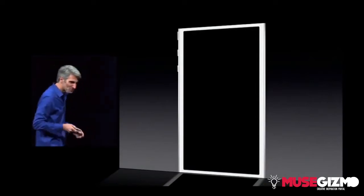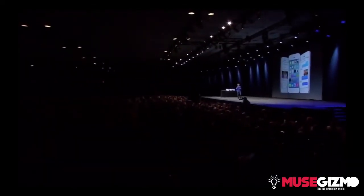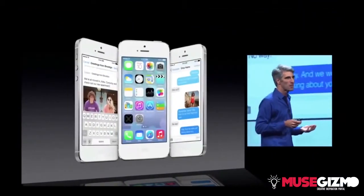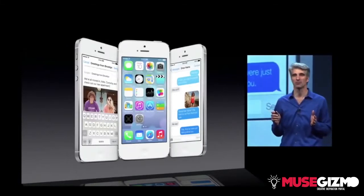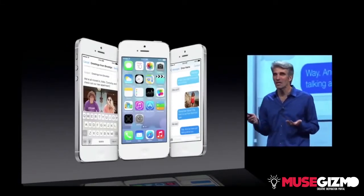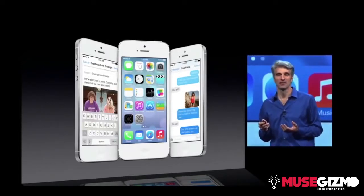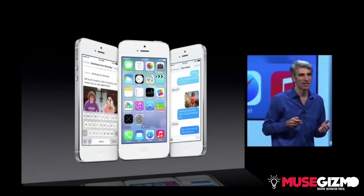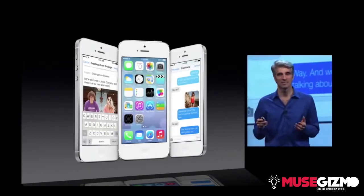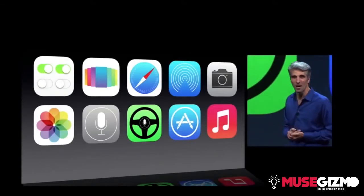So that's a quick look at iOS 7. It's a comprehensive end-to-end redesign of the user experience. Installing iOS 7 on your phone is like getting an entirely new phone, but one you already know how to use, one that's so much more beautiful and functional than ever before. But iOS 7 is actually more than that. It's also a major feature release as well.